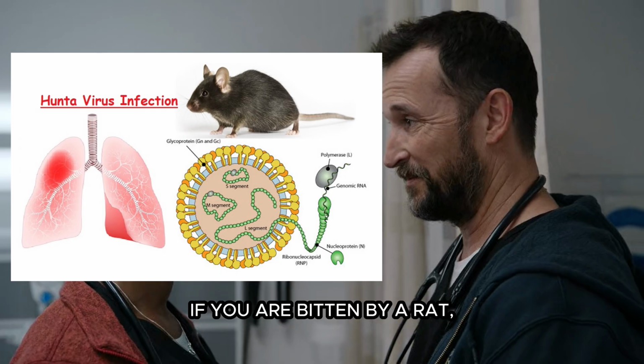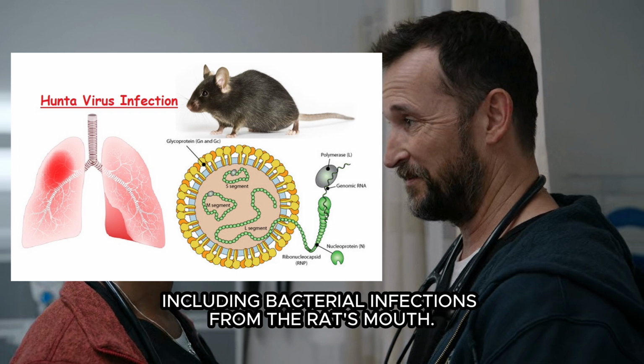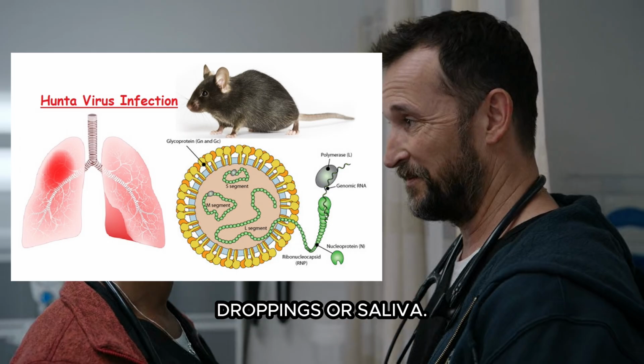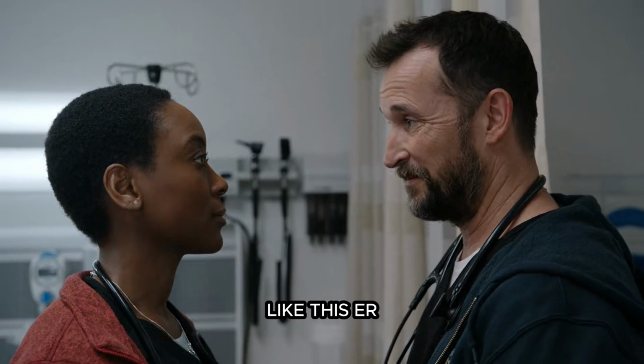If you are bitten by a rat, it's important to clean the wound thoroughly with soap and water to reduce the risk of infection, including bacterial infections from the rat's mouth. You gotta avoid exposure to rodent urine, droppings, or saliva. Wear gloves and a mask when cleaning areas with rodent activity like this ER right here.